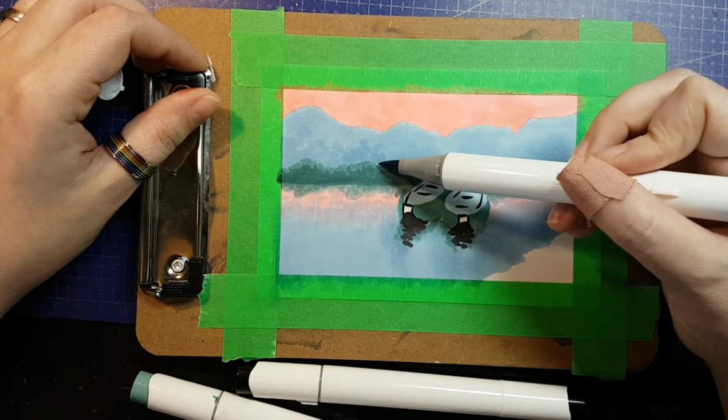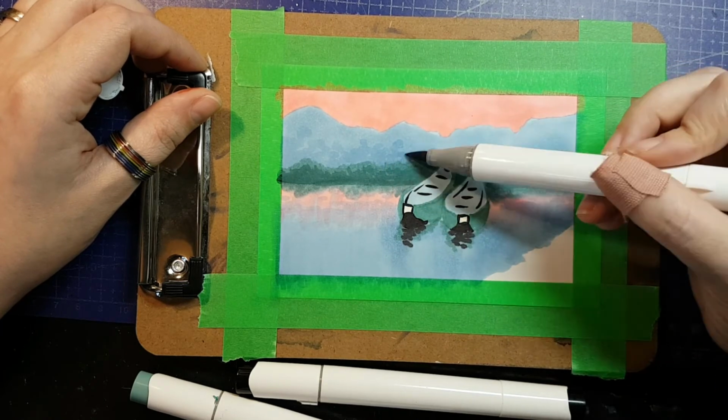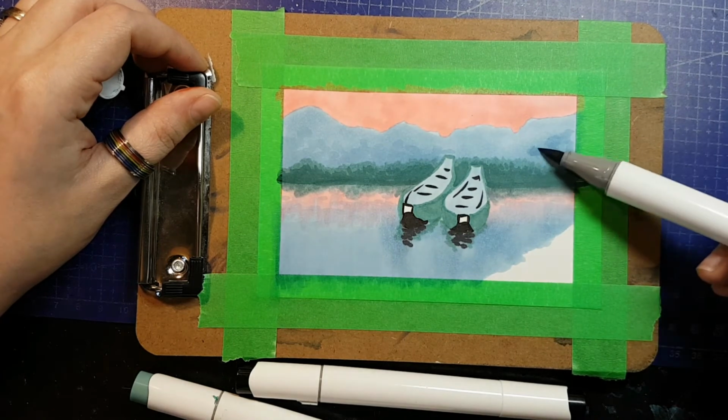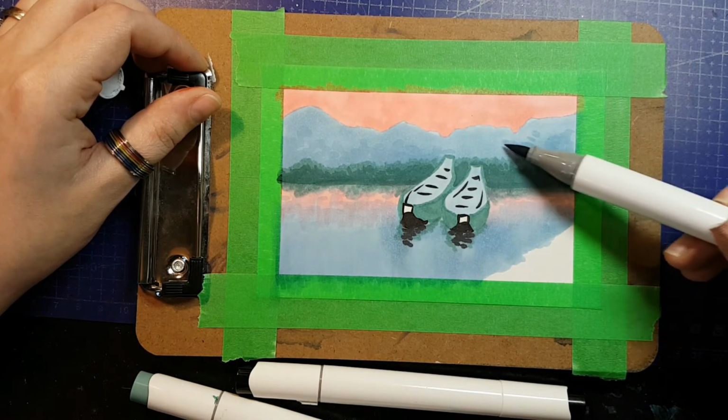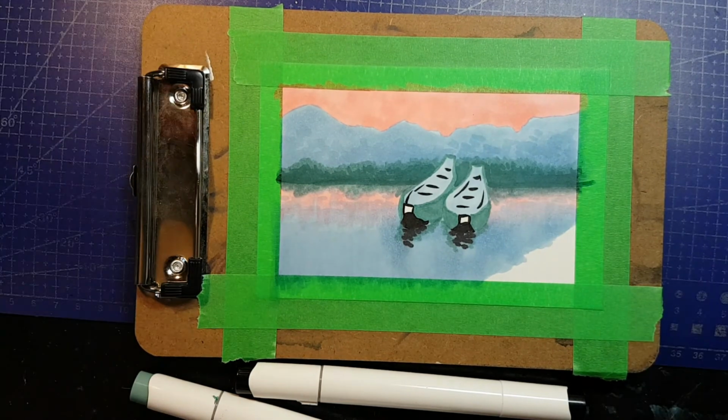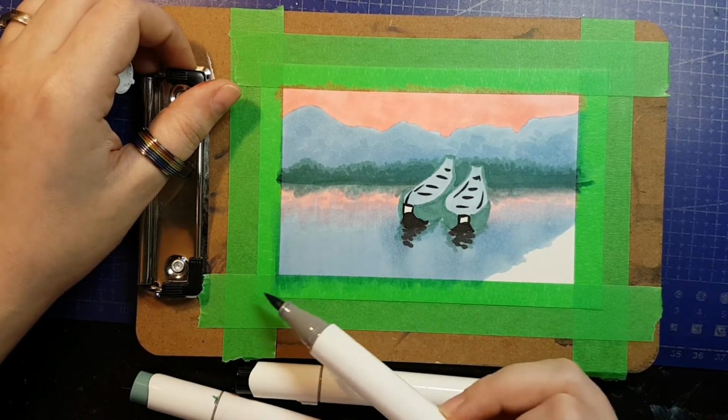Those are the first alcohol markers I got when I was just thinking of trying alcohol markers. They were extremely cheap on places like Wish and AliExpress. Overall, I do regret buying them. Mostly they've just sat in the cupboard and slowly individually dried out, even though I wasn't using them.